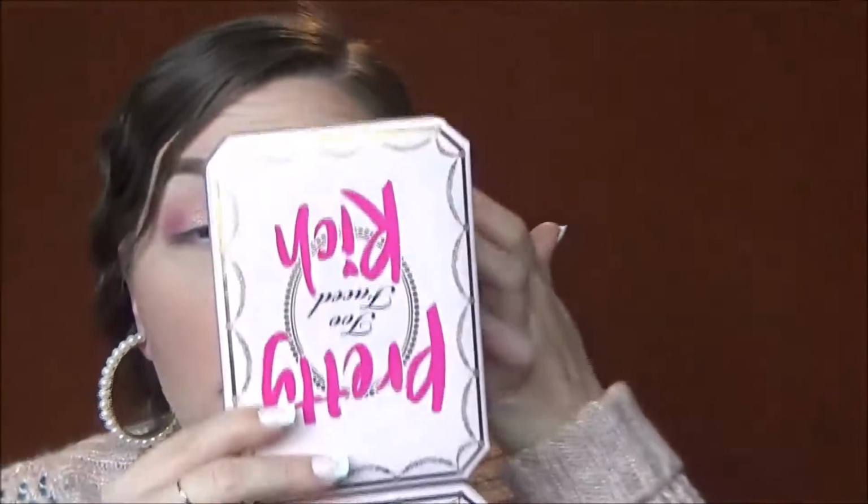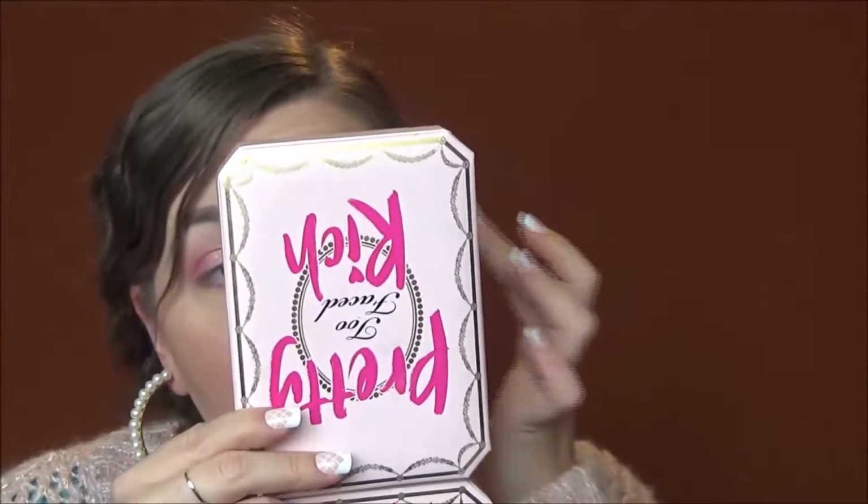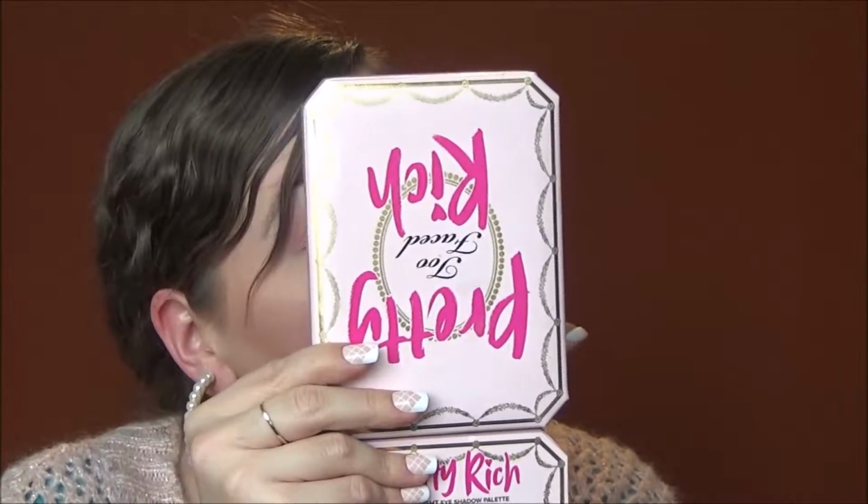So taking my glitter glue, patting it on the eye and going in with it. Oh yeah, that worked so much better. Okay, so this one, if you want less fallout and a much more smooth finish, this one in Princess Cut works so much better with your finger.